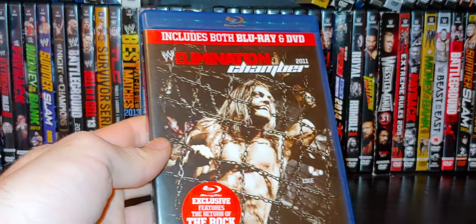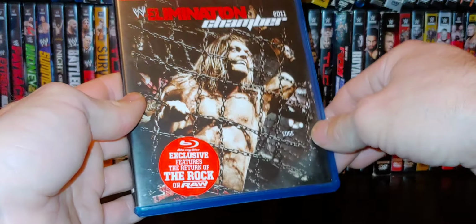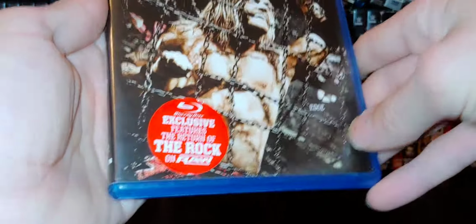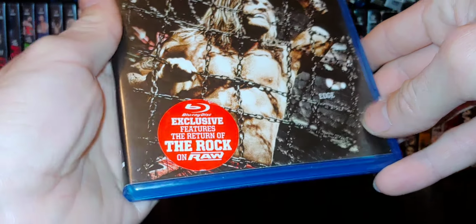So next up here we got Elimination Chamber 2011. In case you didn't know, this is Edge. This also has some exclusive features with the Rock's return on Raw.